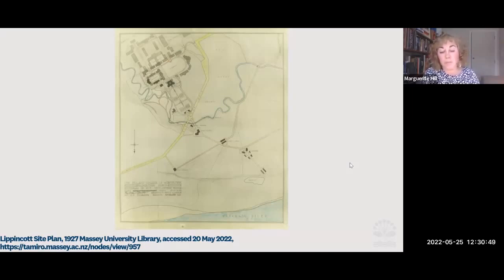Lippincott presented 3 preliminary plans for the new buildings in March 1927. The first 3 buildings were a dairy factory, a refectory, and a building for teaching and research, referred to then as the Science Building, later called the Main Building, and now known as the Perrin Building. He also designed several farm cottages. His works for Massey were in the Spanish Mission or Mission Revival style.